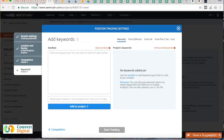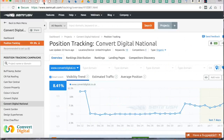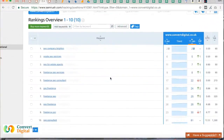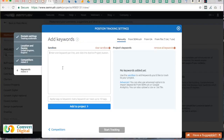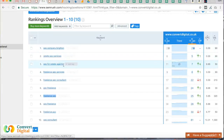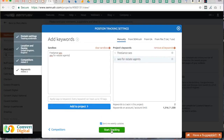So for my national keywords, I'm going to put in things such as, where's my national? Yeah, I've already actually set one up, but I'm just doing a trial for you. So I'm going to track things like freelance SEO. If you were just setting this up, you would obviously just be typing it in here, but I can just pump it in like that. And SEO for estate agents. We're just going to put in two to begin with. Then we're going to go add to project and start tracking.